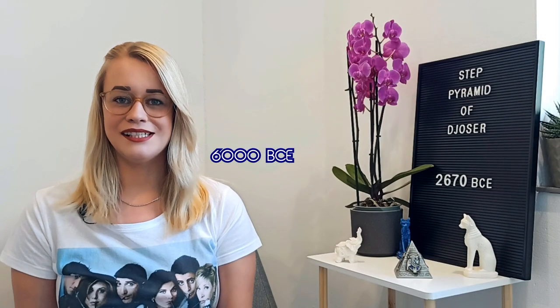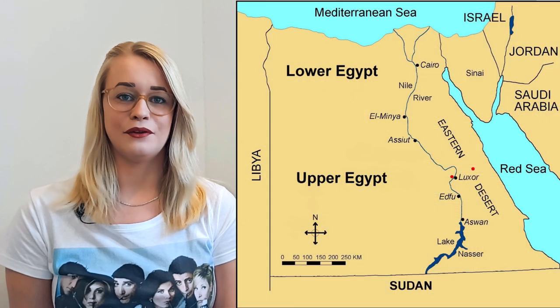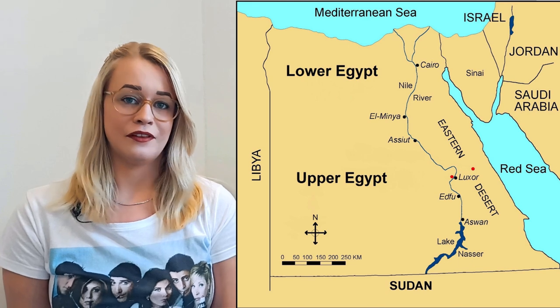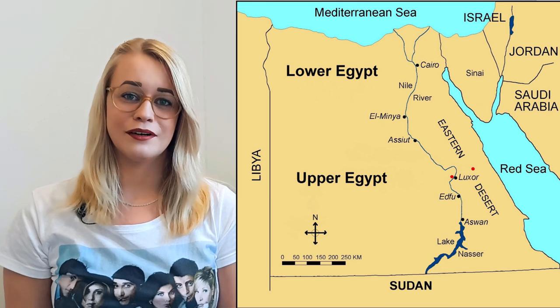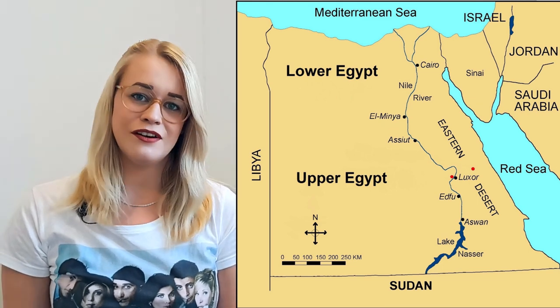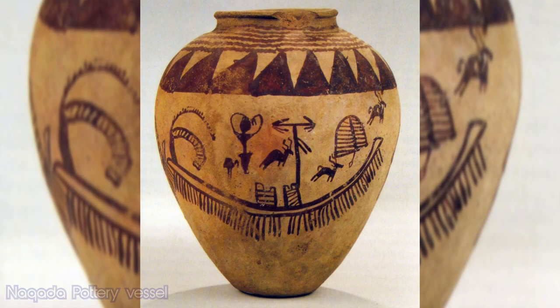Around 6000 BCE, Egypt was divided in two regions, Upper Egypt in the south and Lower Egypt in the north, where the Nile forms its branches to form the Nile Delta. The names Upper and Lower come from the flow of the Nile, which starts in the highlands of East Africa and runs down towards the Mediterranean Sea. The Upper and Lower communities coexisted for more than 2000 years, remaining culturally distinct even though they maintained frequent contact through trade. The earliest known evidence of hieroglyphs appears to date from the pre-dynastic period.